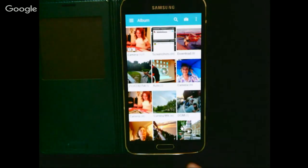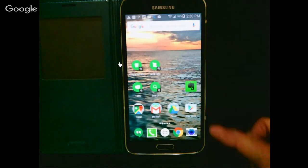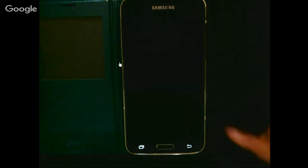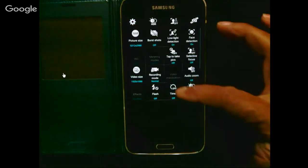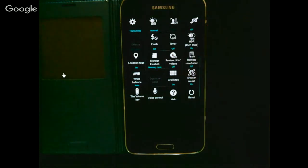So this particular phone, I have a 32 gigabyte SD card in there, and I want all my pictures stored on there. So first, in case you have the same phone, this is a Samsung Galaxy S5, I want to show you how you tell your camera to store photos there. It's in the camera app, in settings, and then there is a setting for storage location.